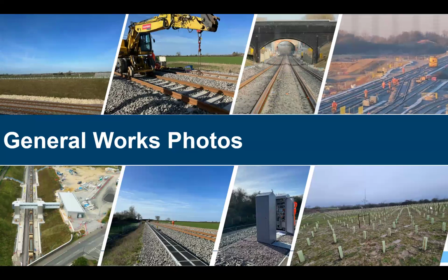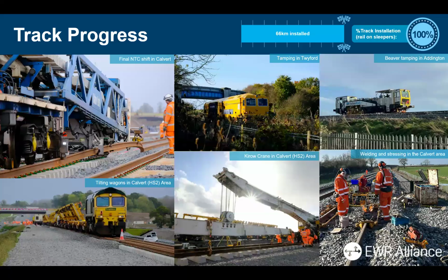So just a few general photos of where the project is at the moment. As you can see, it very much looks like a proper railway, and all the track has now been installed. So yeah, 66 kilometres of track. You might have seen stuff on LinkedIn recently, there was a big formal handover and last bit of track going in the last few weeks.